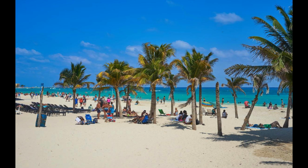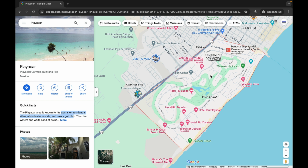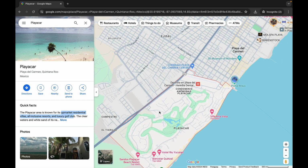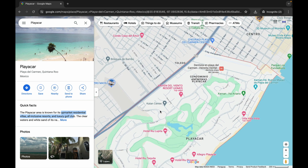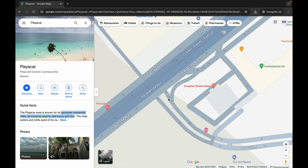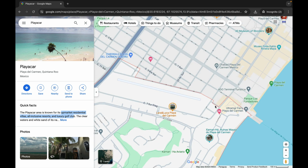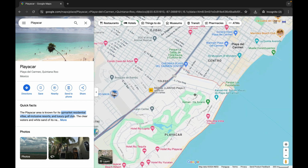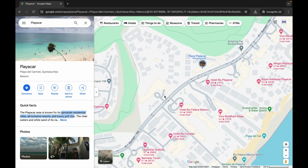If you are a family looking to travel to Playa, I would recommend Playacar. You can rent a mansion for, I don't know, $3,000 a month, something like that. Be walking distance from the beach, and it's great. The problem with Playacar, though, is there's basically only two entrances and exits. There's one here, and there's one here near the Centro.